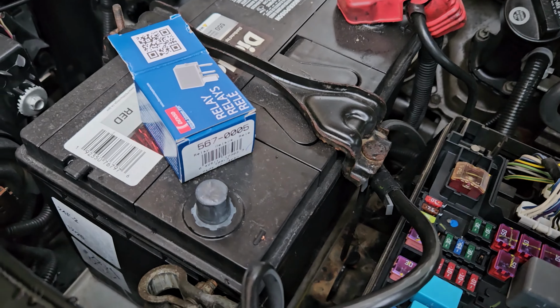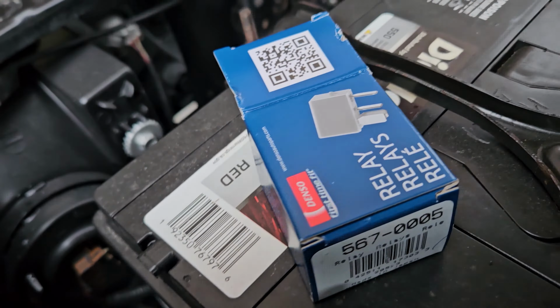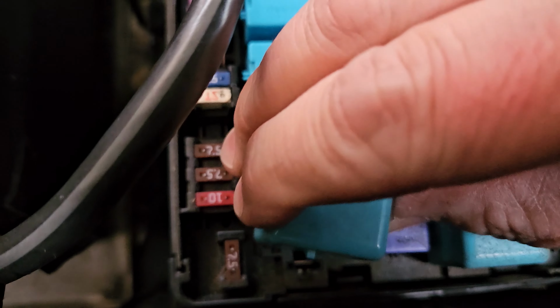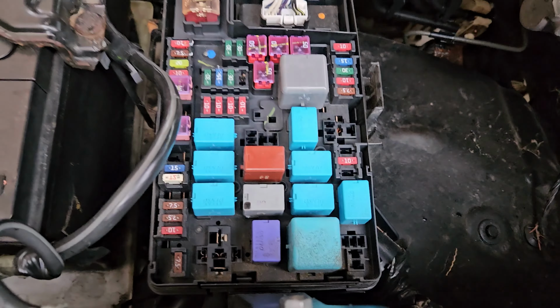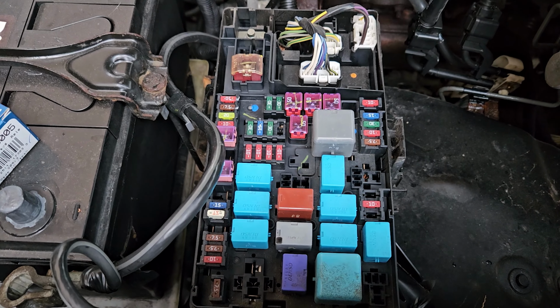Okay, last step, we're taking the blower motor relay out. We're replacing it with a factory Denso piece. It was right here in the engine fuse panel, and then we're going to put a new one in there.